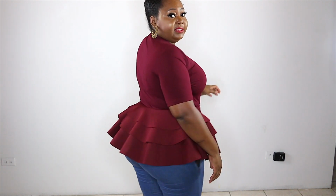This fits really nice. It's very stretchy at the top. Now the material at the top is not the same material as the peplum. The peplum is more of that scuba type of feeling to it. This actually can move around. Like, you can actually make this stand up. See how these parts are standing up? So if you want to move it around, that's always great. But it's really, really cute. I love this. I'm gonna get this in a couple of other colors. This is very, very nice.